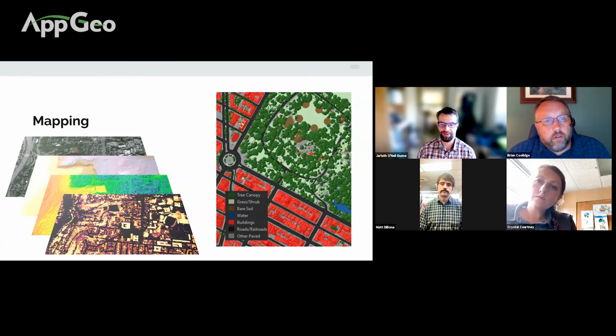Yeah, Brian, absolutely. And I think one of the great things about this project is we weren't just mapping the trees. We had a unique opportunity to bundle a whole host of land cover mapping products that really fit the needs of a broad range of stakeholders throughout the city and the county. And it all comes down to quality, right? If we're not mapping to a very, very high standard, we're not giving people the type of actionable information that they can use to comfortably make decisions.